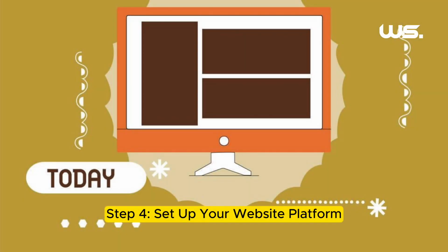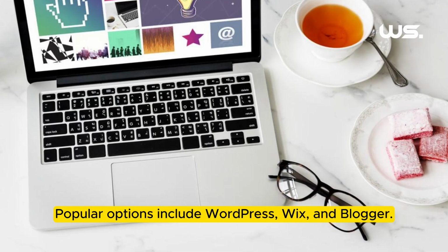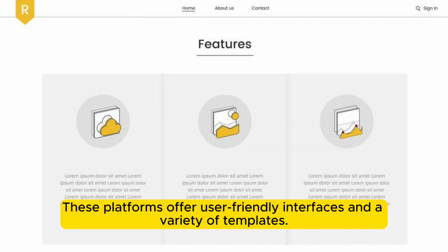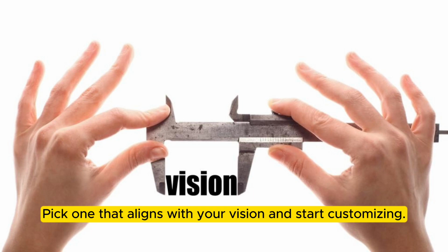Step 4. Set up your website platform. With your domain and hosting in place, it's time to choose a website platform. Popular options include WordPress, Wix, and Blogger. These platforms offer user-friendly interfaces and a variety of templates. Pick one that aligns with your vision and start customizing.